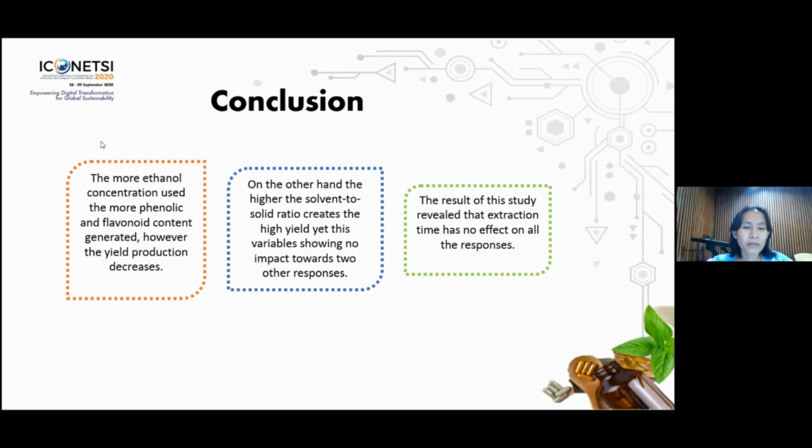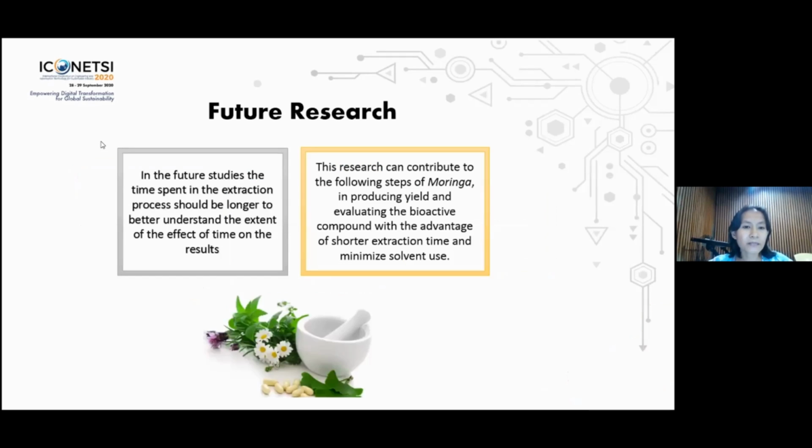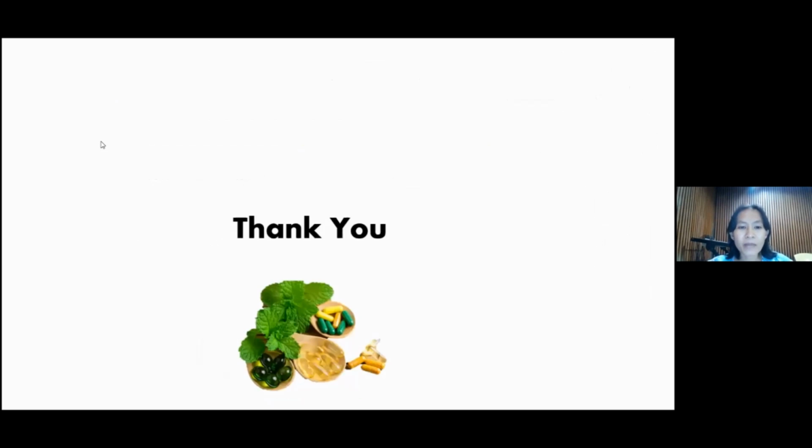For my future research, the time spent in the extraction process should be longer to better understand the extent of the effect of time on the result. And second, this research can contribute to the following steps of Moringa in producing yield and evaluating the bioactive compound, with the advantage of shorter extraction time and minimizing solvent use. This is the end of my presentation. Thank you for your attention.